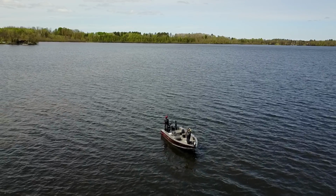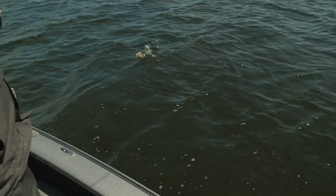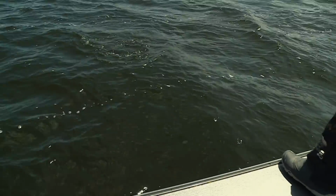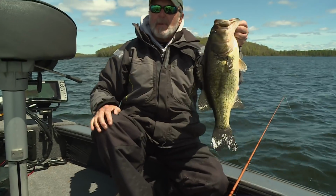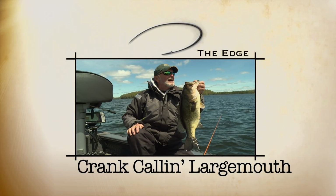On today's Edge, Lindner and Jeremy Smith run and gun for early season bass on a lake with lots of structure, cover, and food. I knew it was going to be okay. I knew we were facing some issues with the front, but I didn't think we were going to be pounding these fish the way that we were or are.